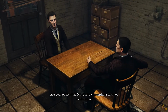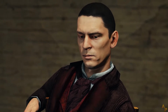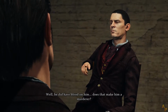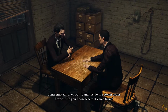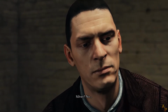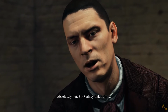Are you aware that Mr. Garrow is under a form of medication? Garrow? No. But I never liked that parasite. Do you believe him to be capable of murder? Well, he did have blood on him. Does that make him a murderer? Some melted silver was found inside the steam room brazier. Do you know where it came from? Silver? No. Did you bring a bottle of champagne to the baths? Absolutely not. Sir Rodney did, I think.